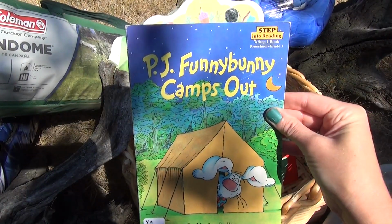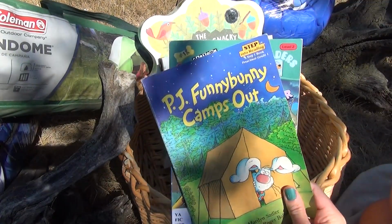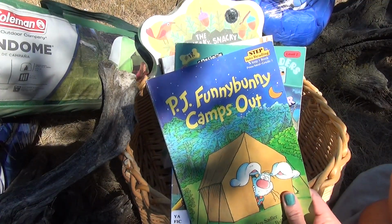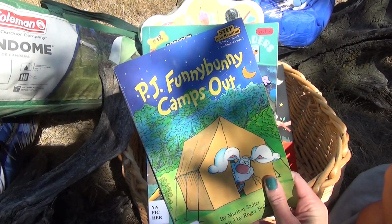PJ Funny Bunny Camps Out. And since both of these are little readers, I'm hoping that she can get some reading in as well during our morning basket.